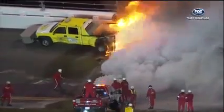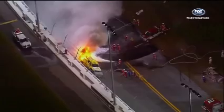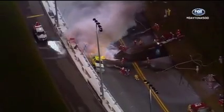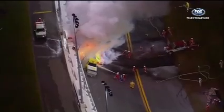Still trying to get it under control. And you know, I would say maybe they could drive it down off the track, but if you look, the driver's door is caved in. I don't think you can even get in the vehicle if you were brave enough to try it.